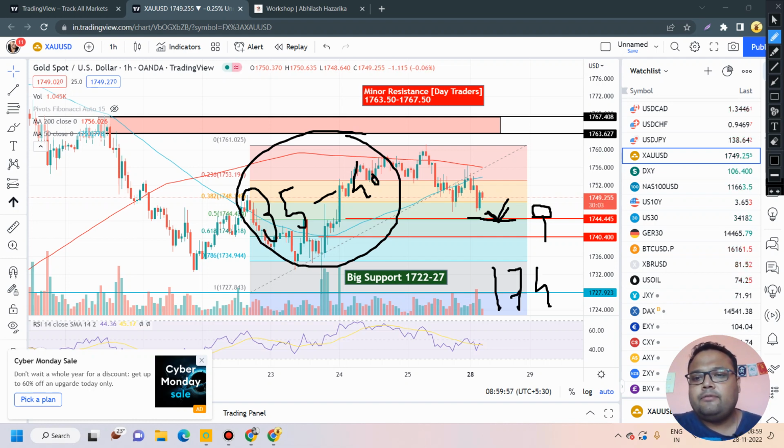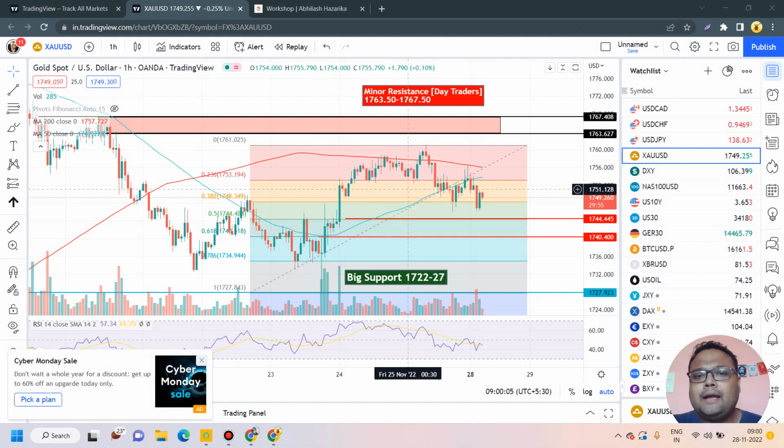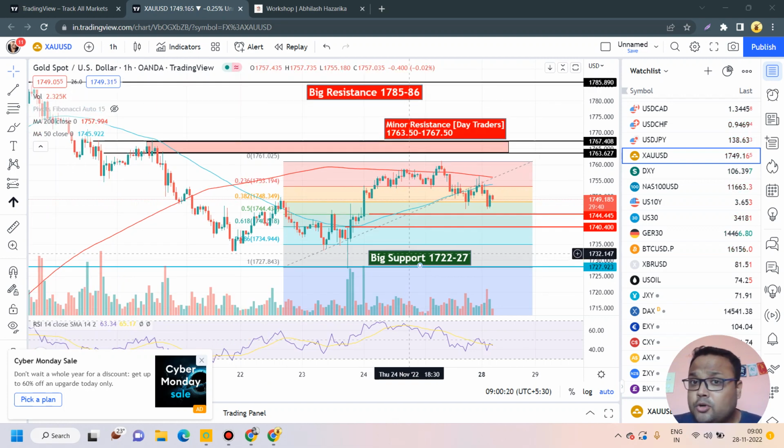Otherwise, 1740 to 1739 is also the next support for market in case gold comes down. But keep in mind, these levels that I have just talked about are minor support zones, from where you can just expect a small bounce. These levels do not have the strength to reverse the market completely. The only big support on the chart of gold is around 1722 to 1727.